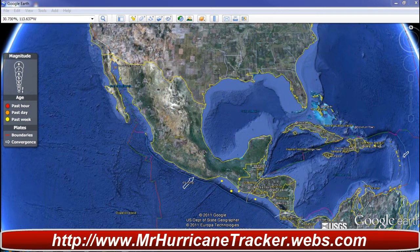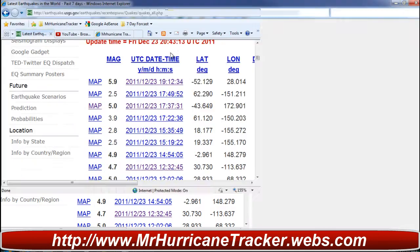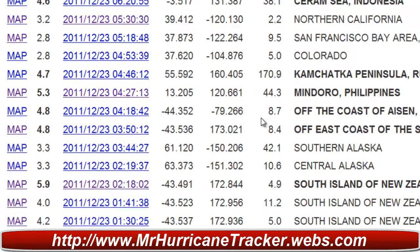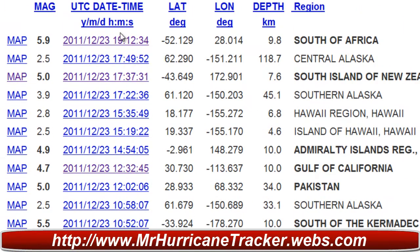I'd like to bring in the USGS data first. We're going to do a little bit different today. We're going to check out first the South of Africa earthquake and then the New Zealand earthquakes, because I want to talk about that on the earthquake update.